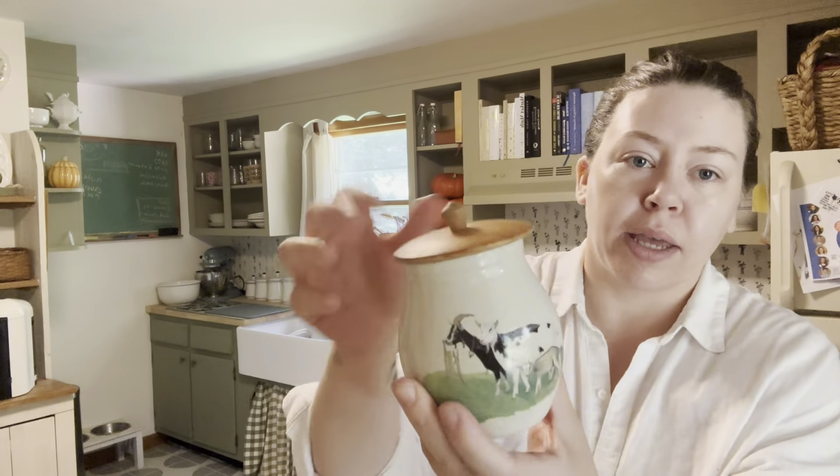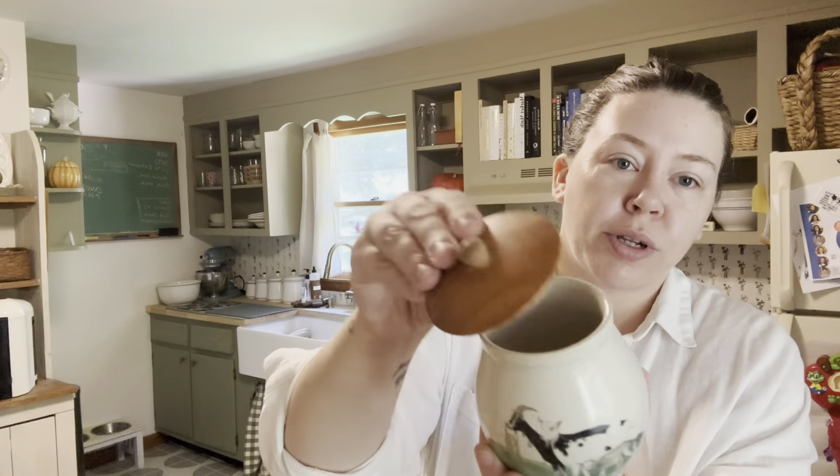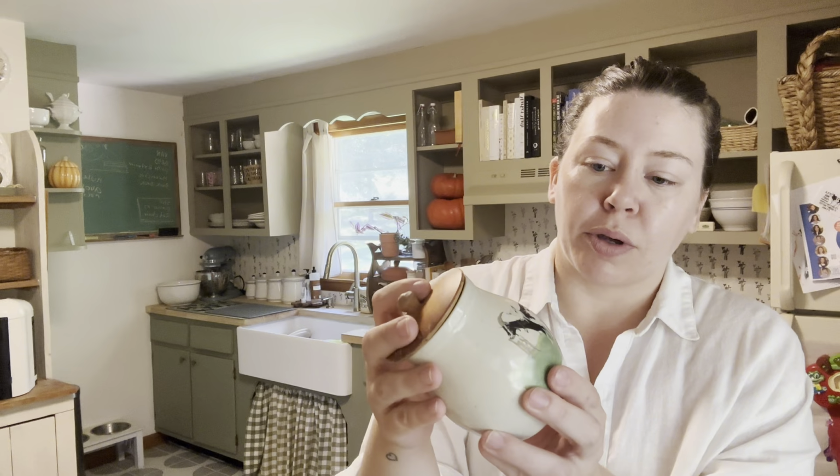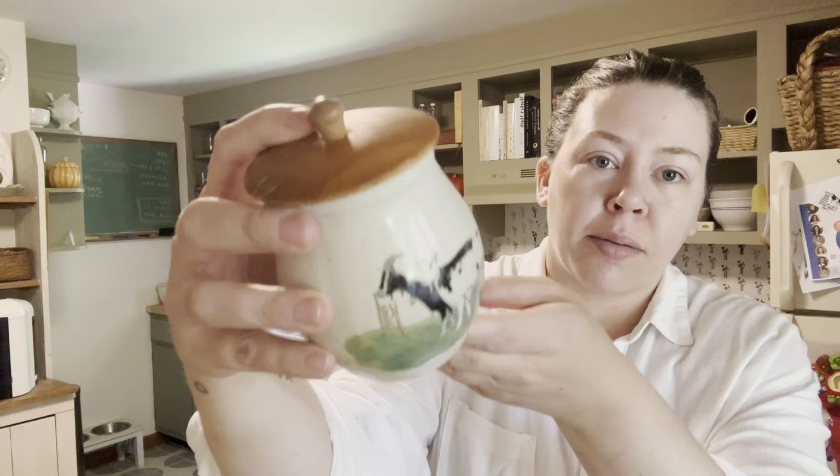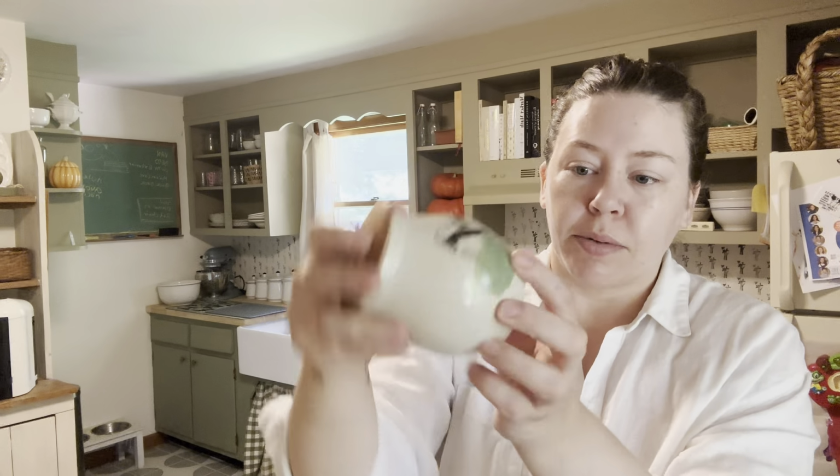Oh, a piece of the sticker didn't come off. This little goat canister. I love how it has a wood top. I think I got this at another Goodwill, I think the Belfast Goodwill, which I also really like. I love the little wood top. So that one is so cute.